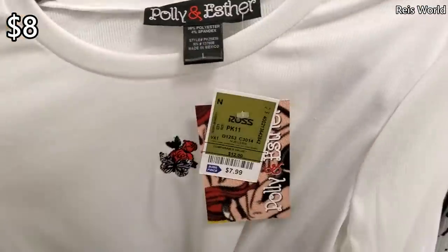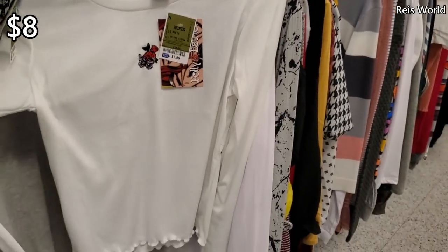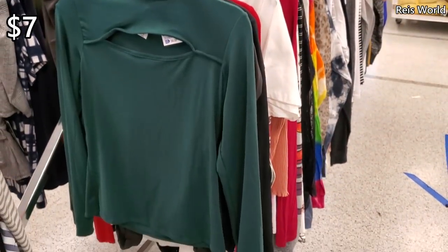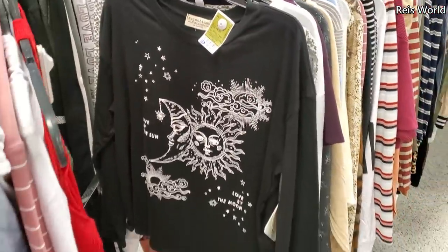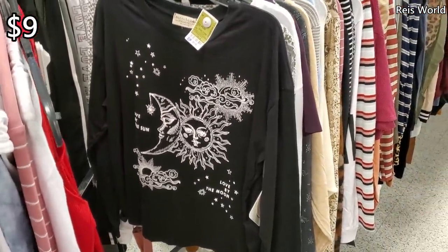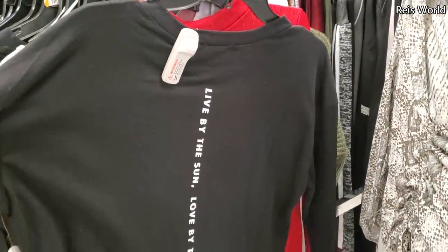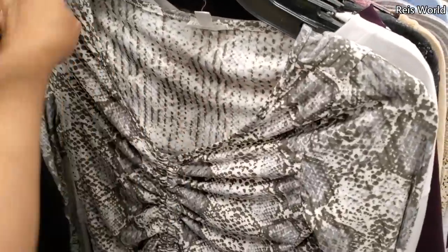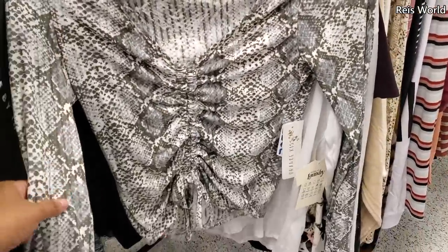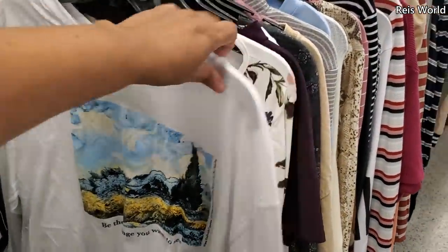If you're not feeling the stripe, they do have one in all white, again with the rose and butterfly. $7, we did find it in all green, again with the peekaboo in the front. $9, Love by the Moon. So here's the front, and I'm not sure if anything's in the back. We'll Live by the Sun, Love by the Moon. And we have the snake print this time. These will look really cute with skinny jeans. $8, more Van Gogh.